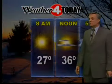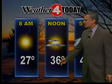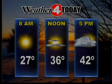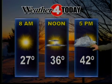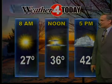But clear skies out there right now, and a frosty cold beginning to the day, too, so allow extra time to deal with that frost on the windshield. 27 degrees at 8 a.m., 36 here. Still looking pretty good at noontime, but a little cloudier, at least by 5 p.m. for the trip home later this afternoon. Still precip-free, at least at this time. You won't be contending with any snow at that time, 42 degrees.